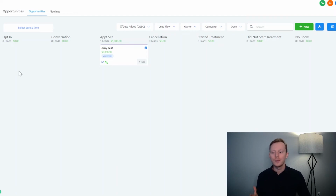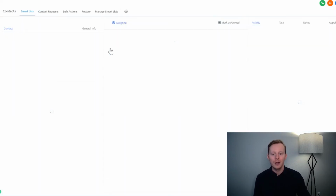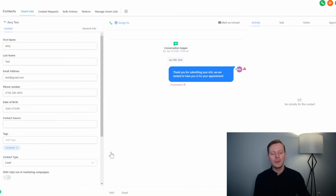So when a lead is submitted, they automatically go into the opt-in column here. This is a sign for your team to go ahead and follow up with them over the phone. I want to give some tips on how to do that. In order for your front desk to call to schedule an appointment or to remind them of an appointment, we can directly click on this tab here and find out what Amy's information is.